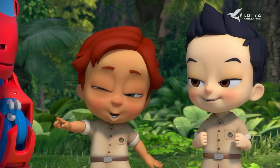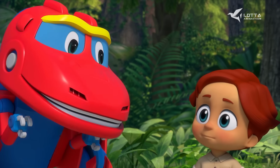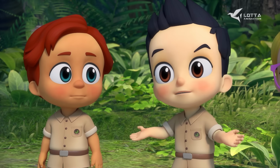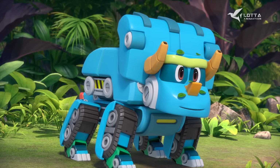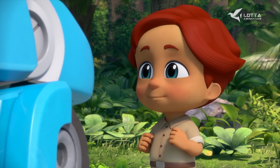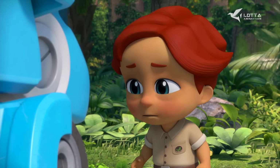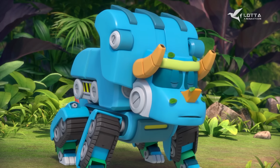Wow, look over there. I told you Triceratops like to eat leaves. Tomo is a dino robot, so he doesn't eat leaves. But he's covered with leaves right now. It's not that. Rex told me that you guys wanted to see a Triceratops. So I wanted to look for one before you came. But I can't find any today. I look for one everywhere and I'm covered in leaves.